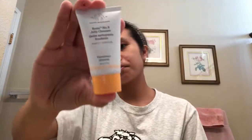Then I move on to this jelly cleanser I got at Sephora, and then lastly I exfoliate with this apricot scrub, but I only do that once a week.